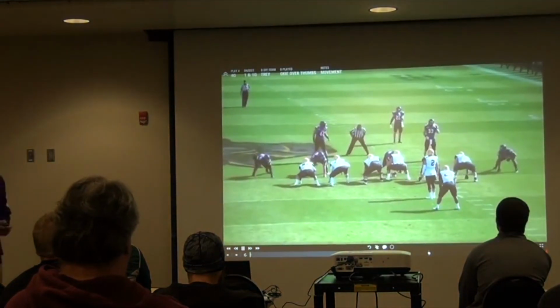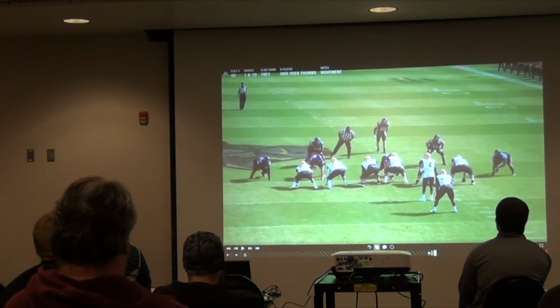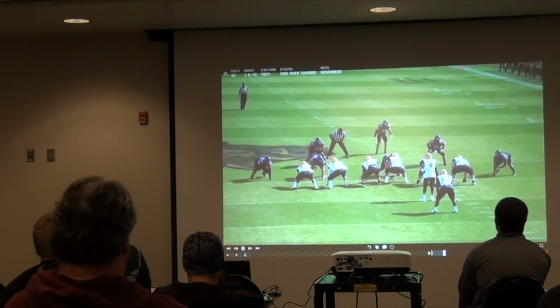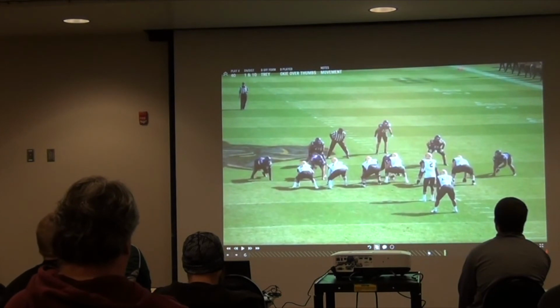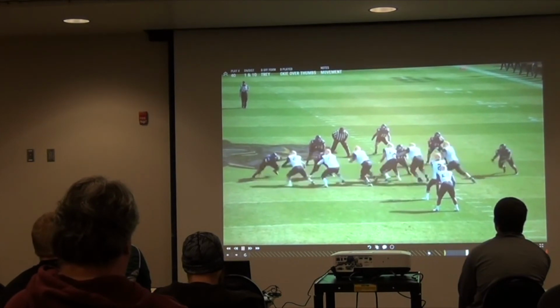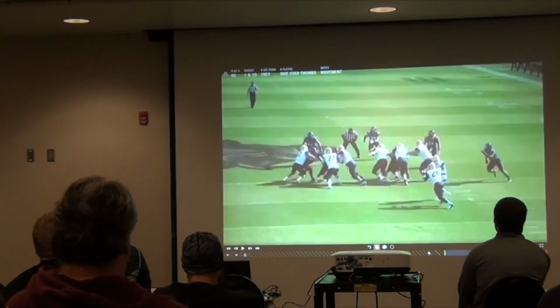Here's some examples, a couple good and bad. This is such a great play, and it looks like he's not even doing anything. He's taking a square-toed step. It looks like he didn't even move. He's glued on this guy, he's taking that step. Boom, getting vertical right through his inside shoulder, forces the running back to cut back.